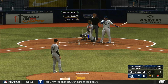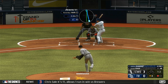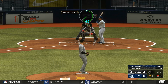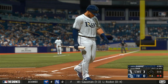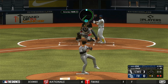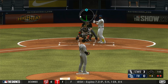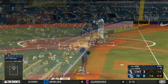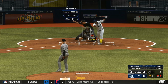Next pitch is outside. That one missing inside. Check swing. Now a look down to first, and he went around. That's ruled a swing. So up next, Yandy Diaz. First offering misses the mark. Fouled off left side. And here it comes. And a swing and a miss.